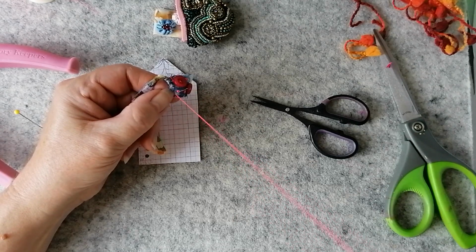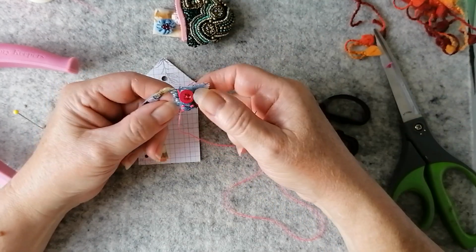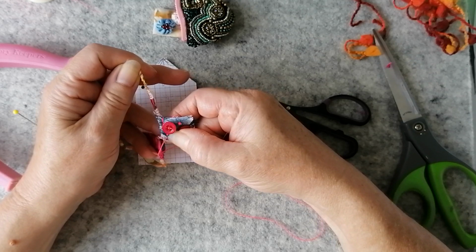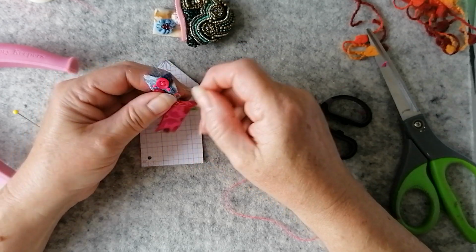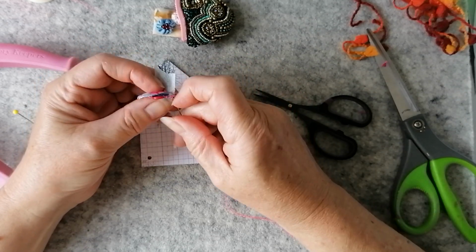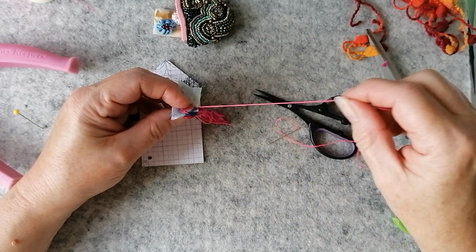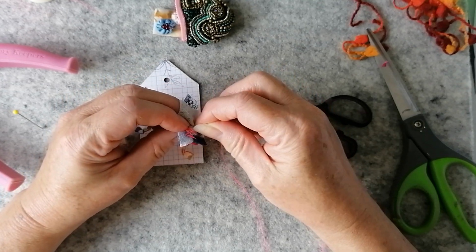It's not pretty, but it's tight, but I've got it. Okay. As long as it slides, that's fine. I don't really mind otherwise. Right, let's get in the middle here. Let's get it behind a button. Tie a knot.